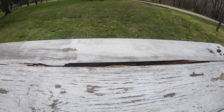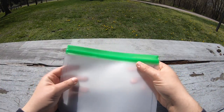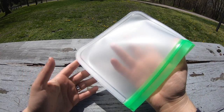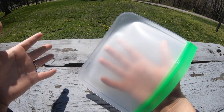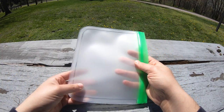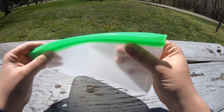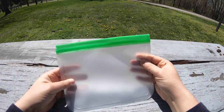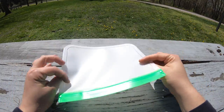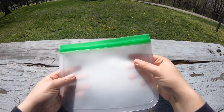So do you guys use sandwich bags? A lot of us use sandwich bags to pack our lunches with. So we'll put snacks in here or sandwiches, and then when we're done with it, we usually throw it away, right? Yeah, so this is a reusable sandwich bag. So once you put your food in here, zip it up like a regular sandwich bag, eat your lunch, and then wash it out with just soap and water and dry it and use it for later.